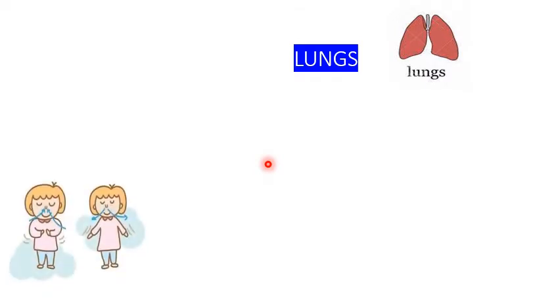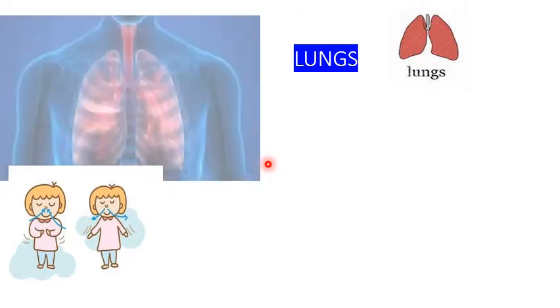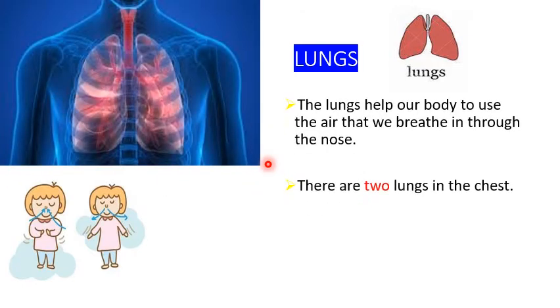We all need air to live. We breathe in and breathe out air through our nose. Now, there is an internal organ called lungs which help our body to use the air that we breathe in. So actually they absorb oxygen and give out carbon dioxide. This you will be learning in your higher classes, but for now you remember that the internal organ lungs help our body to use the air that we breathe in.